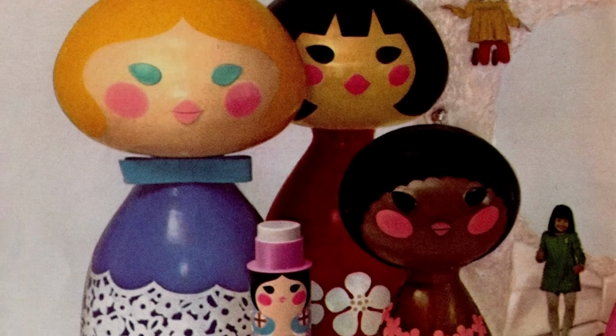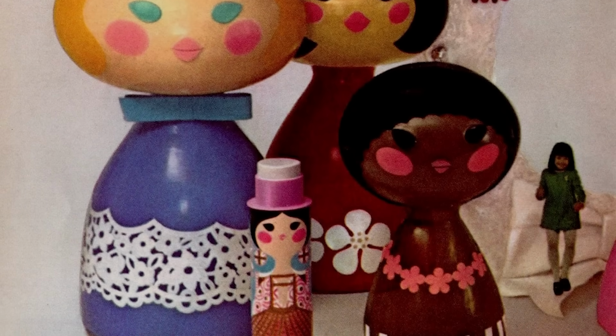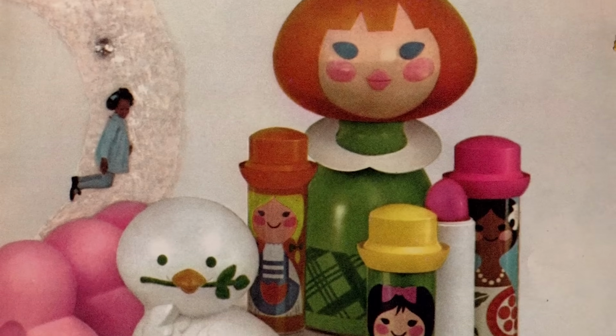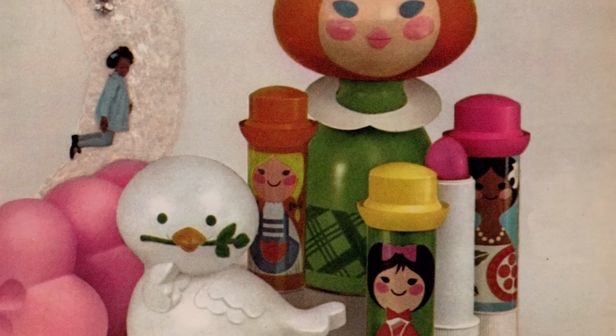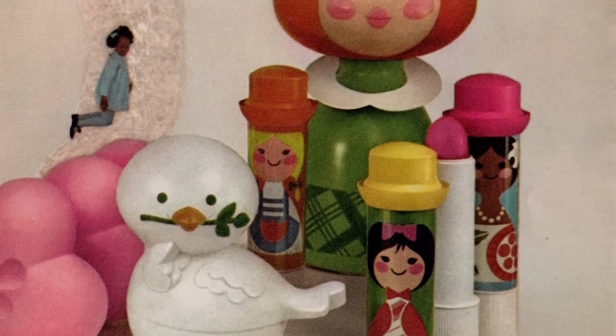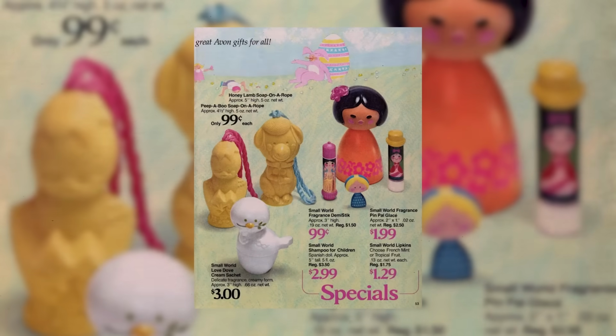Some girls collected them like others collected Barbies or paper dolls. And let's be honest, moms were fans too. These little Avon ladies weren't just for kids. They were part of that larger Avon trend of turning everything, literally everything, into a fragrance container. But this one had heart.